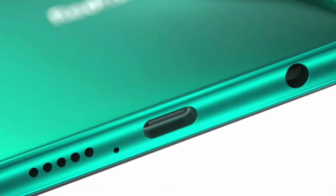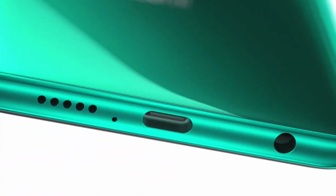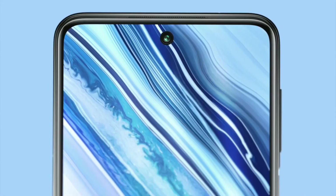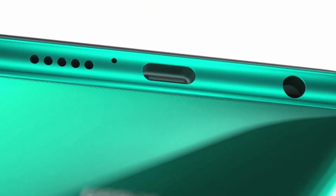Click sharp and clear self-portraits on the powerful 16MP selfie camera. Enjoy truly limitless performance with the Performance Beast.